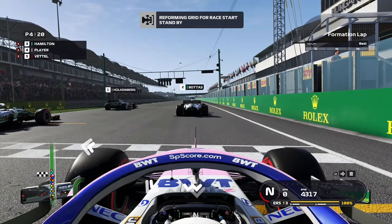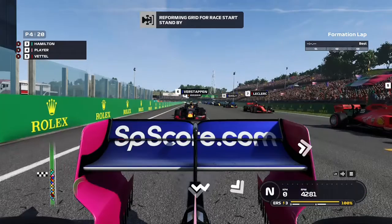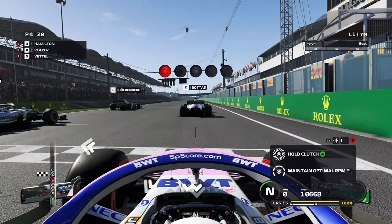Keep an eye on the lights. The start sequence will begin as soon as the grid has formed. Be ready with the clutch. Alright, thanks Jeff. We now go to 1, 2, 3, 4 and 5 red lights.